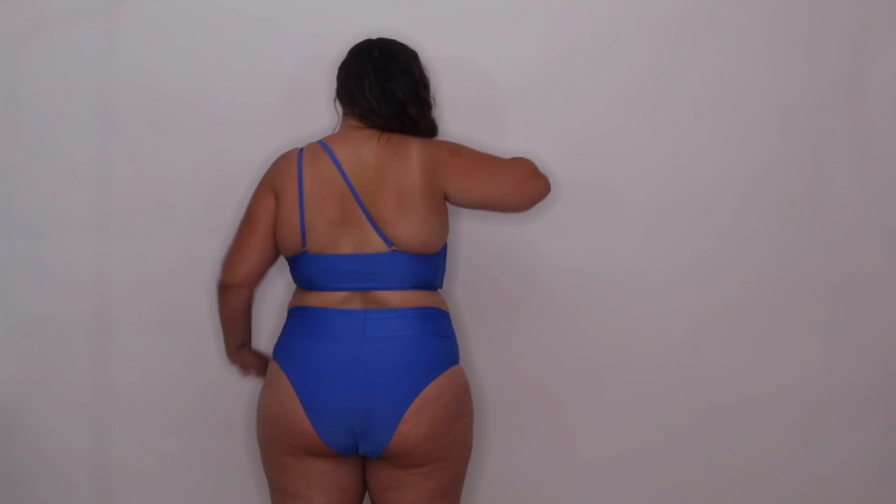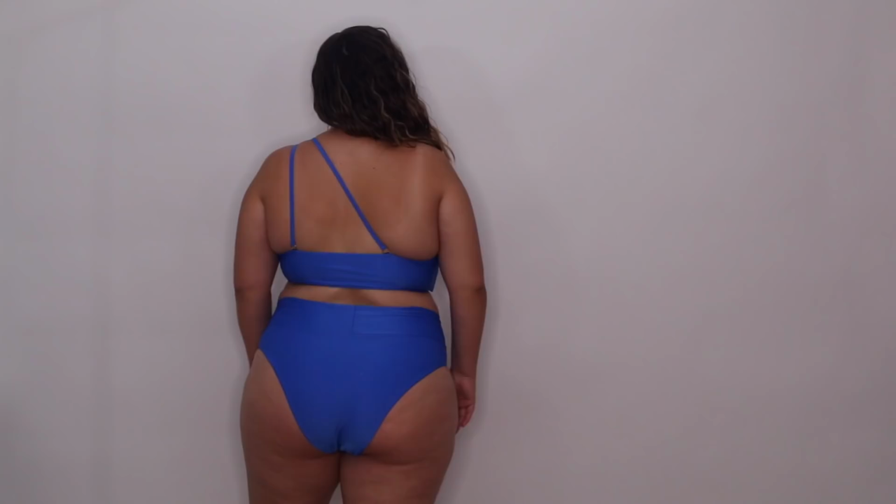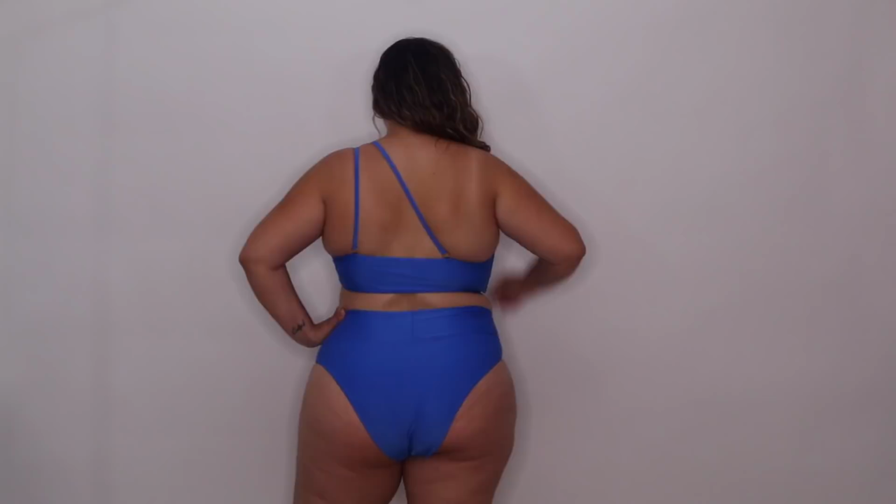And I'm not the biggest fan of cheeky swimsuits. I like full coverage more, but if I'm gonna go with a cheeky, these honestly aren't too bad. They're showing a little bit of booty, but not too much, not to the point where it's like a thong bikini. So it's a pretty good balance.